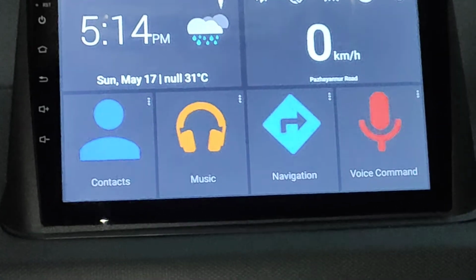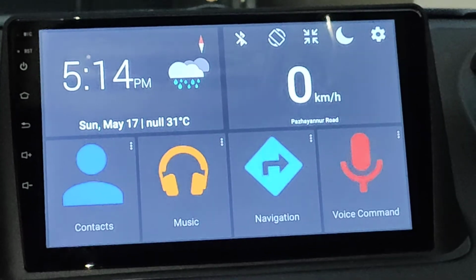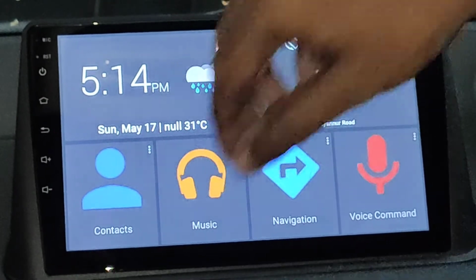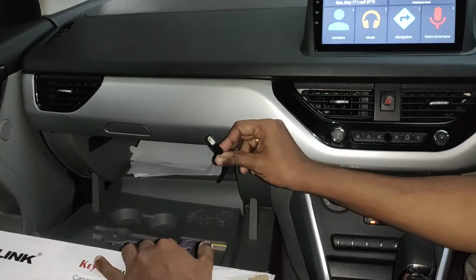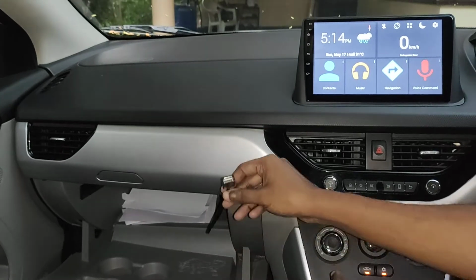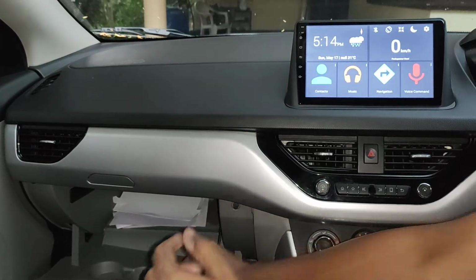So Maxxlink is the one I bought, and I think the technician did a fairly good job. He took around 2 hours to set this up and all that. And you can also fix your USB drive here. He has done it very neatly. The USB drive cable is inside the glove box, so it doesn't spoil the dash of the car, and you can attach your pen drive here.